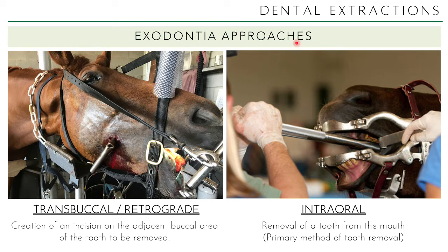And then when standing sedation became the mainstay for anesthetizing horses or large animals, they went back to the intraoral approach because they found a way to operate inside the mouth again without the need for gas anesthesia, because standing sedation had now arrived at the forefront of anesthesia.